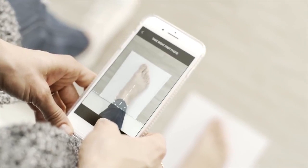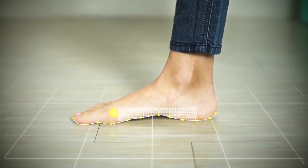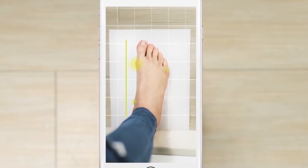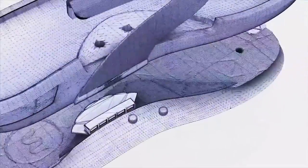First, take photos of your feet with your phone as directed, and submit them through the Wiivv Smart app. Each of your feet will then be digitally mapped with over 200 points of reference, including the arch, heel, and top. The data is then used to create a biomechanically enhanced sandal that's perfectly customized to the anatomical characteristics of each of your feet.